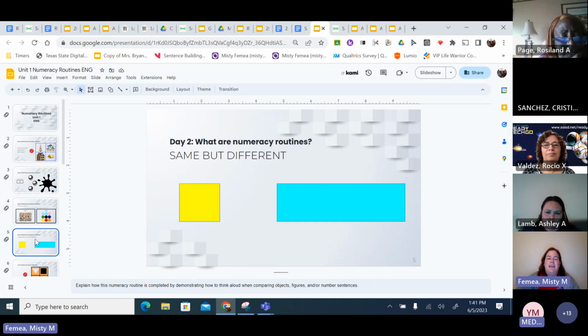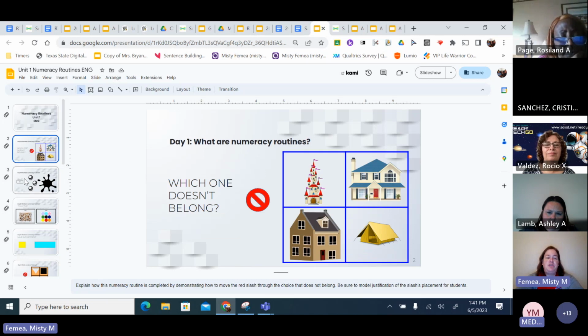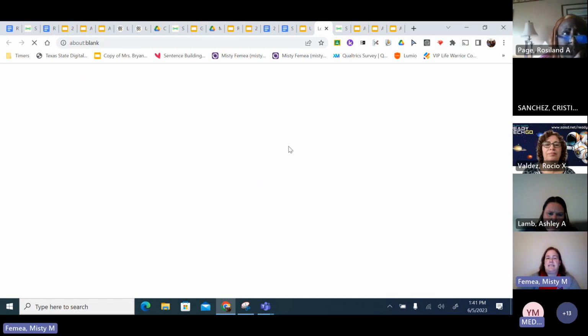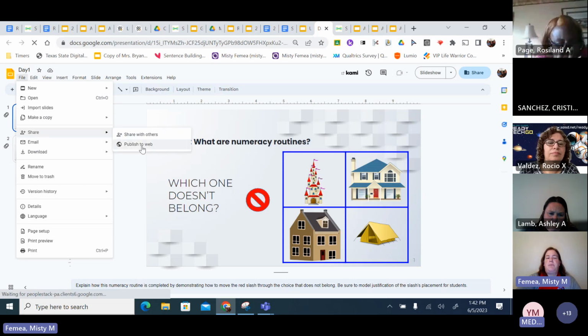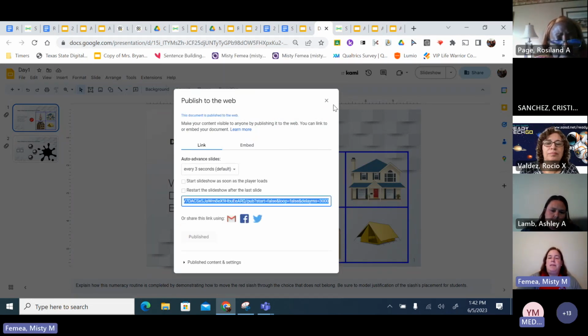I just took these off because I didn't know. So then I would highlight those 2 slides, and I would make a copy of just the selected slides, and that's day 1 for math. For number talks, that's day 1 for number talks. Then I would go to file and publish it to the web, because I'm going to embed it in just a minute. I'm going to publish just those 2, because that's day 1, and I'm going to copy that.